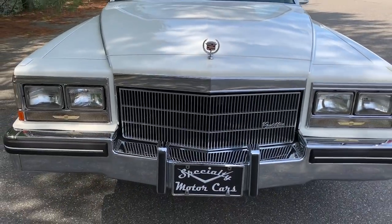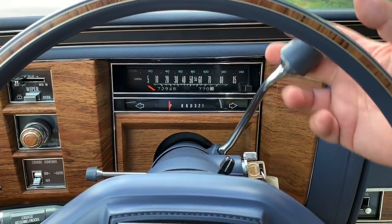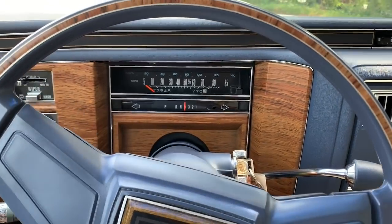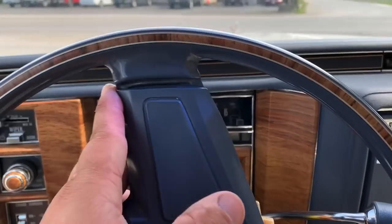So that's it. That's the Fleetwood Coupe. We're going to put the plate on and we'll take it for a spin. And I'm going to get back to the shop and get up on the lift. Alrighty, I'm going to take this Caddy for a spin. You can see here I just put it into gear and all the doors are locked automatically. It does have the automatic locking, unlocking doors.